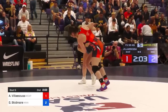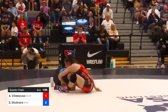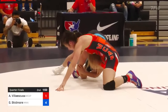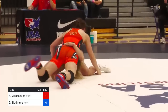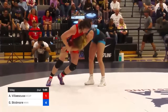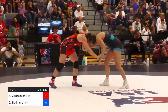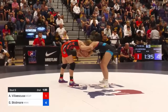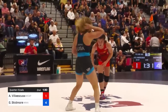A minute down in the second period. Skidmore gets back to the leg, looking to finish quick, and she does for 2 more. Extends her lead 4-1 now. They go back to their feet. Skidmore comes up with a shallow underhook on the right side, but Viascusa goes back. Nice little arm drag.